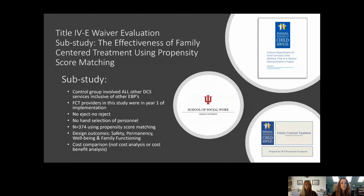This just is demonstrating how we're very active in the Title IV waiver evaluation. There's a sub-study going on, and we are continuously involved with the Clearinghouse and the Family First Prevention Act and a lot of other national initiatives that are coming down.